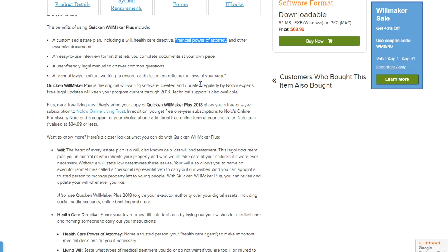The product is set up basically just like I would handle it when you came into my office. It's a review interview format, so it goes through questions and asks you, what are your assets? Who do you want assets to go to? Where do you own property? How do you want your medical issues to be handled? And it goes through in a basically a question and answer format, just like a lawyer would do, except it's on your software. And the documents that come out, most importantly, are going to be compliant with the laws in your state where you reside.